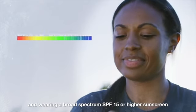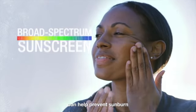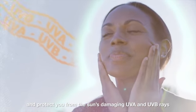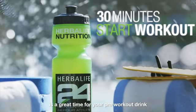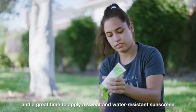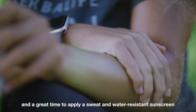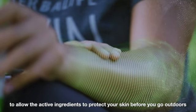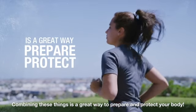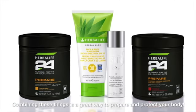And wearing a broad-spectrum SPF 15 or higher sunscreen can help prevent sunburn and protect you from the sun's damaging UVA and UVB rays. 30 minutes before you start your workout is a great time for your pre-workout drink, signaling to your body it's time to go. And a great time to apply a sweat and water-resistant sunscreen to allow the active ingredients to protect your skin before you go outdoors. Combining these things is a great way to prepare and protect your body.